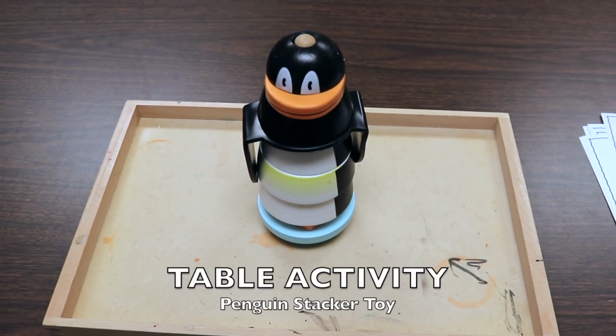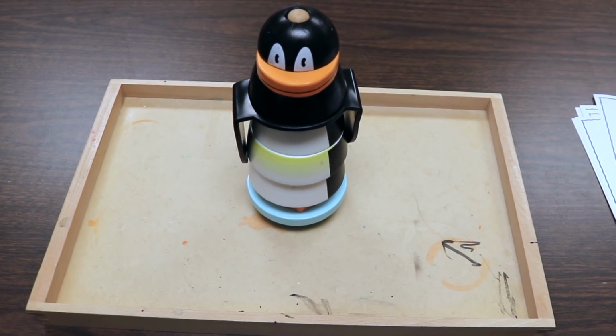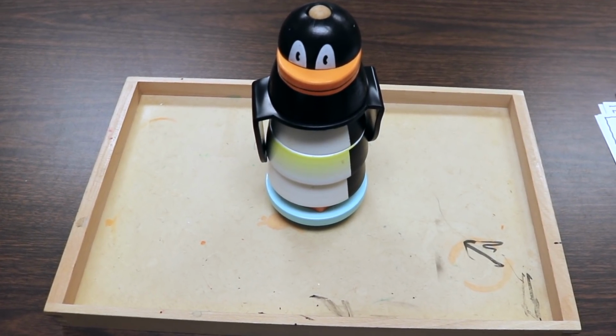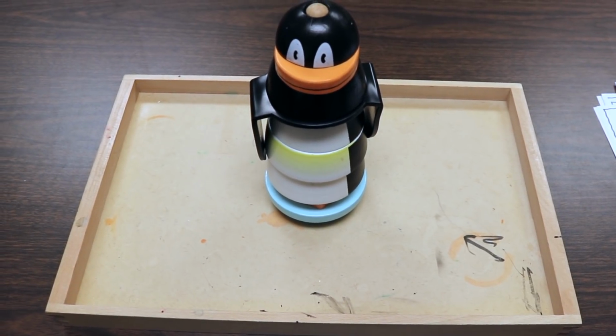Another fun activity that we have is this penguin stacker by Melissa and Doug. It's just like our snowman stacker, but a penguin instead, and it's quite a challenge for them to figure out which pieces to put on to make the shape of a penguin.